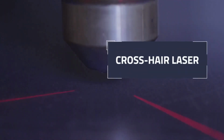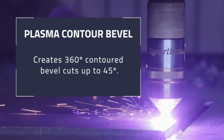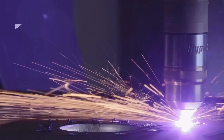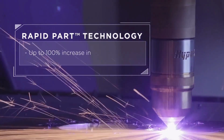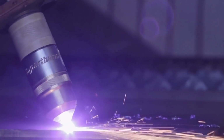Features like a Crosshair laser speed up alignment. Add plasma contour beveling for full 360 degrees motion and bevel cuts up to 45 degrees. Rapid Part technology boosts throughput, while plasma marking lets you label, score, and identify parts directly on the material.